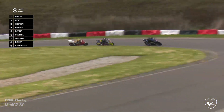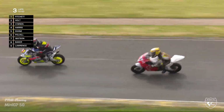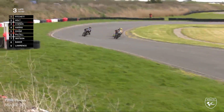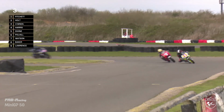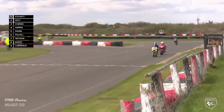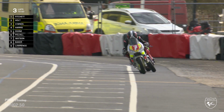Marco Holt closing in, poking a wheel, lap traffic as well. And that's interesting. So Luke Fitchett very much dedicating himself to the inside there to try and get through the lap traffic. Was that the wrong move? I'm not sure. Marco Holt is still behind. And Marco, he's very experienced on these bikes, as is Luke. Luke was here last season as well, and Marco poking his nose up the inside. But Luke Fitchett closes the door.